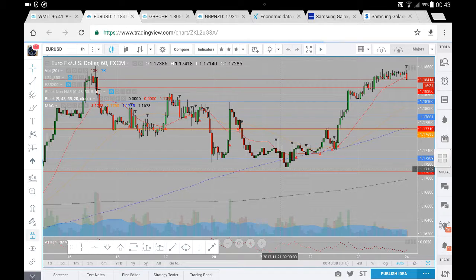So this is the euro dollar analysis for Friday, 24th of November. So let's have a look at what happened with prices on 23rd of November. On the 23rd of November, we were just here. We've had the strong move to the upside.